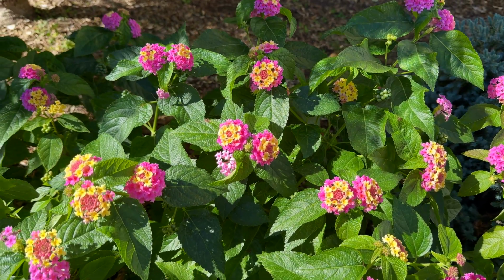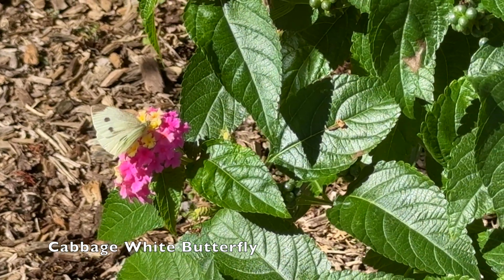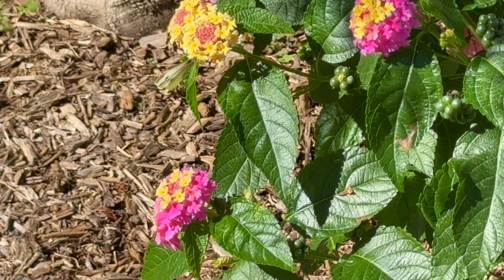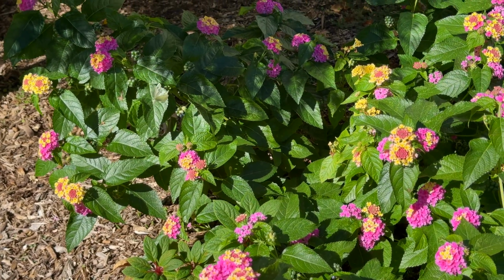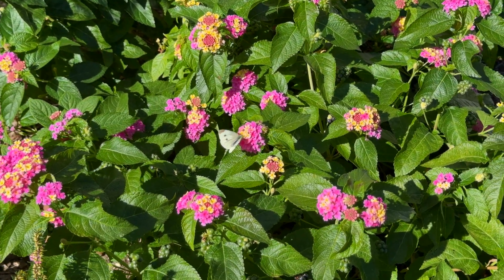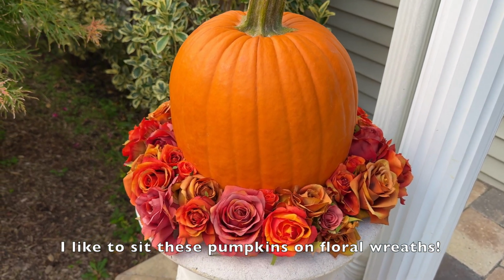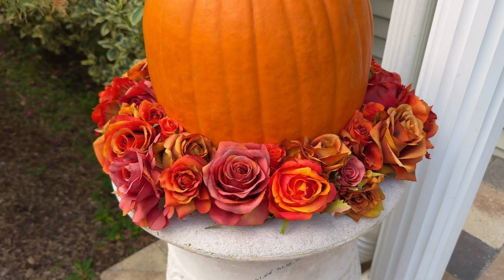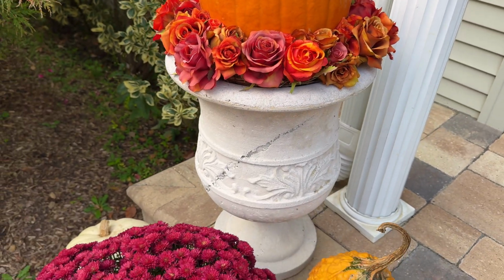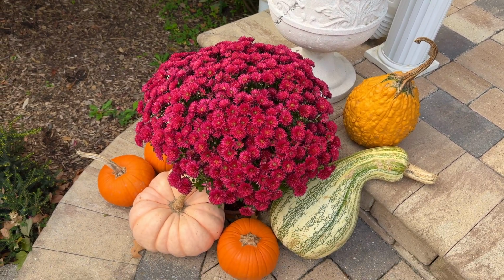I plant annual lantana in this area every year because it's just so happy here. And I added some mums, pumpkins, and gourds because, well, it's fall.